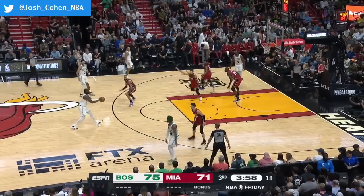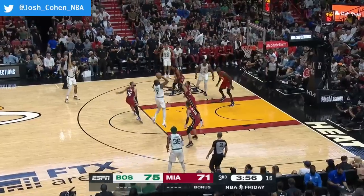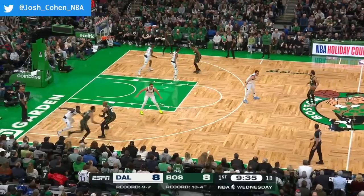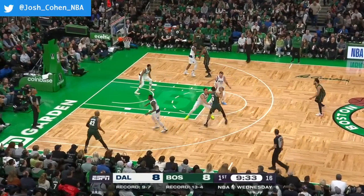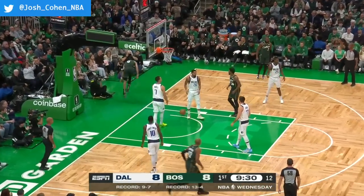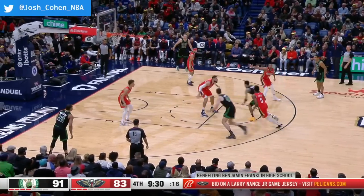Now, what separates Tatum from Brown from a scoring standpoint is that Tatum does a much better job initiating contact. He's averaging a career-best 8.8 free throw attempts per contest. Brown, meanwhile, is averaging 4.8 foul shots per game.